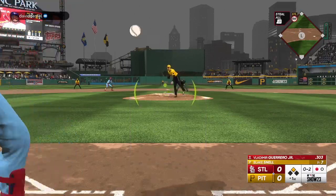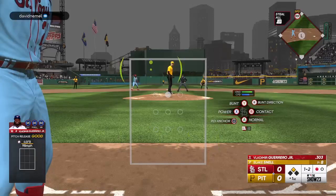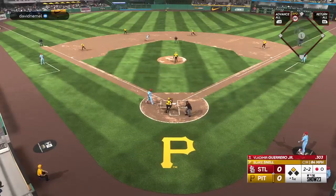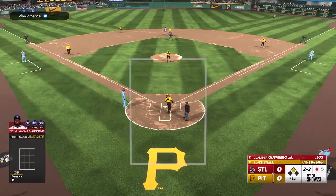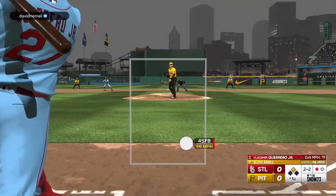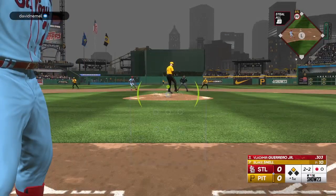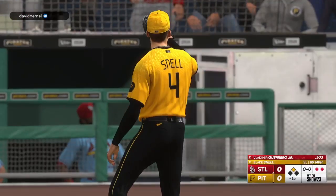Two now. Fastball, and he gets out of the way. He wanted that fastball high and tight, looking for a strikeout. Just didn't locate it very well. In the dirt. And the runner holds. Gets a piece there. We'll do it again. Swing and a miss, and he struck him out.